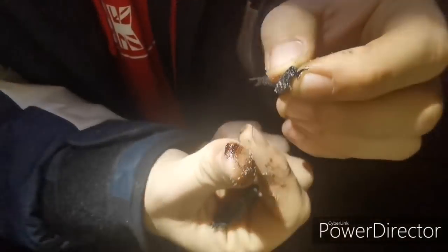I break that in half and it's tough. But inside you can still see, look, it's wet and juicy. Nice black, see that black gunk coming out of it? So that's that. Break it in half, because you don't need big baits.